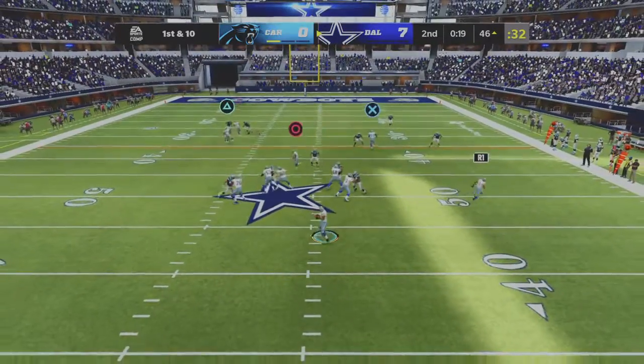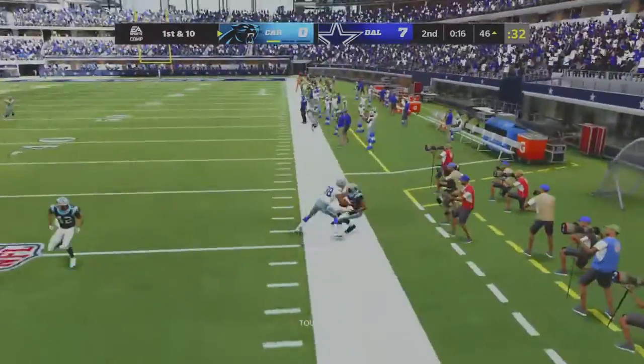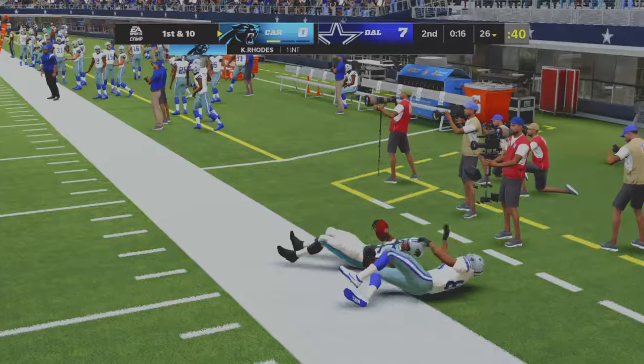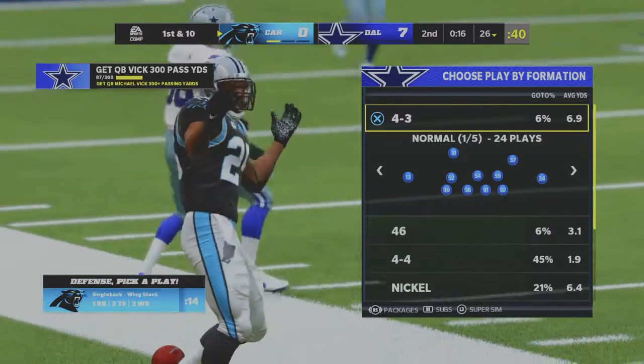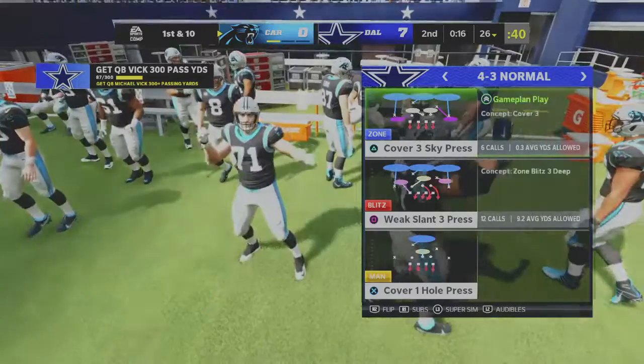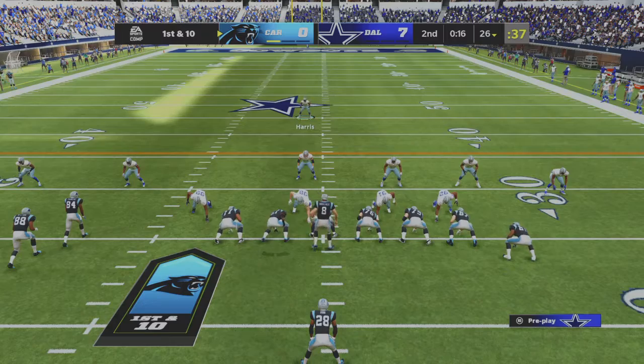Vick will look to throw on first down. Oh, and a bad throw there. It's intercepted. Picked off near the 26. So this is something we didn't see at all from this offense in the victory last week. That's a turnover. They didn't have any, but giving the ball away here in the opening quarter.